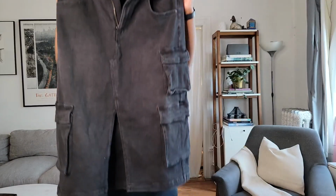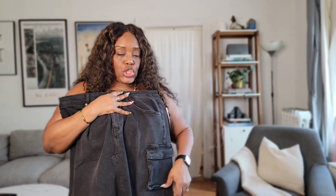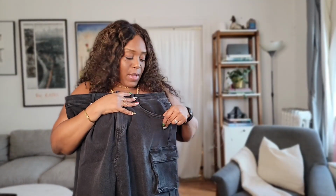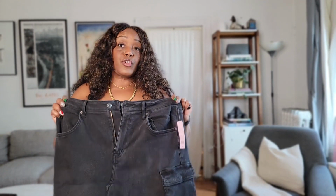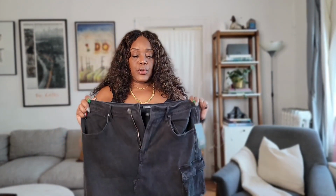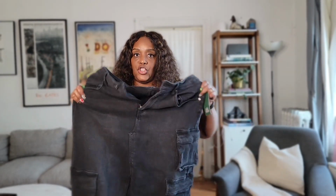Okay, this is the next outfit or item that I got from Target. It's this denim cargo stretch, I guess it's a maxi skirt. So it's pretty long. It goes down to like my ankles. Maybe if you're taller, I'm only 4'11", so if you're taller, it would be a little bit shorter. But this is a maxi cargo, great stretch.